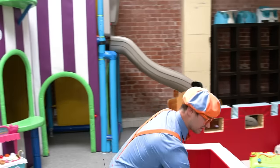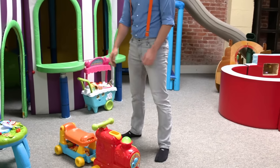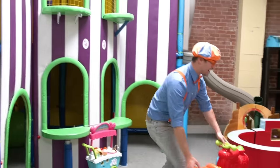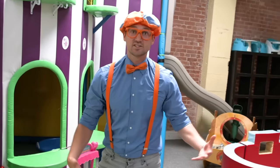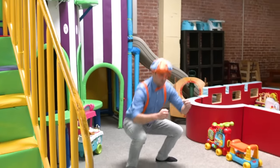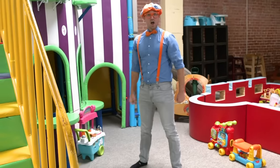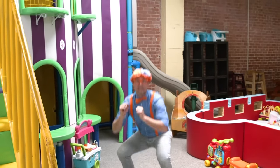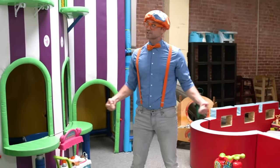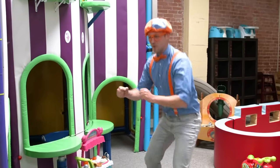Okay, let's see. Let me put this right here and then do a squat. Here we go. Yeah, good job. So now you can do them for exercise without even something in your hands, like this. Are you doing them? Okay, let's do 10 of them together. Okay, we're at zero. Now that you know how to do a squat, ready? It's gonna burn. Here we go!